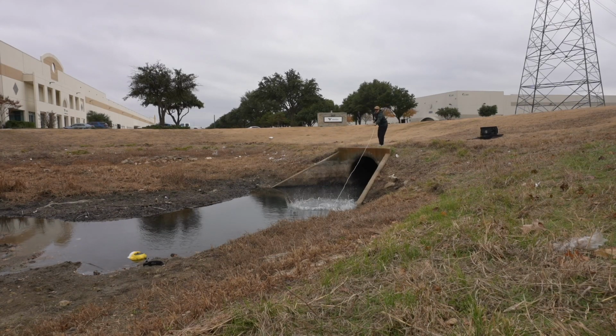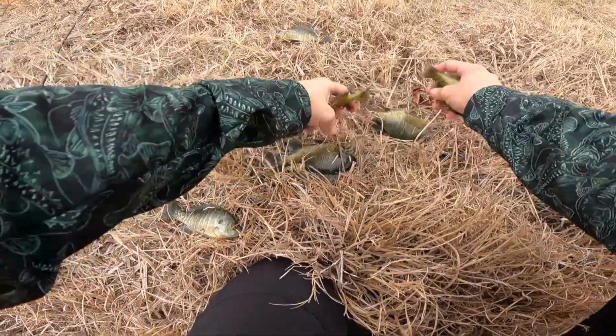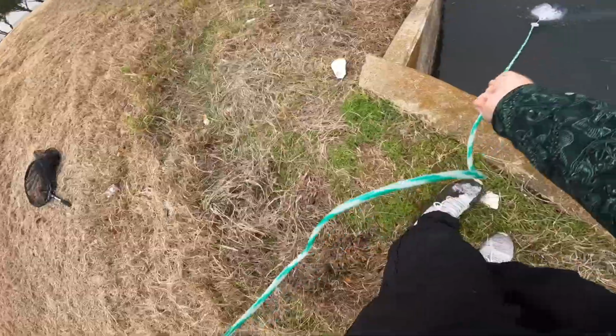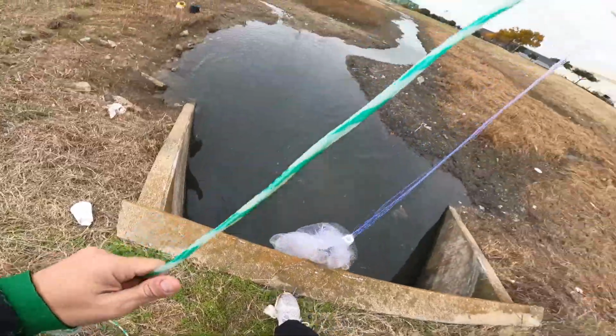Look at all these bluegill we just caught, guys. That's insane. I've never had so many fish in my hands at once. I think we got something that time. Yes, just what we're after, boys. I believe that's it. Nope, we got 2.